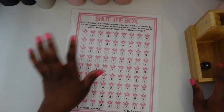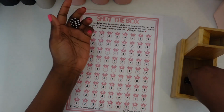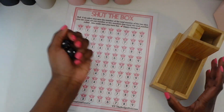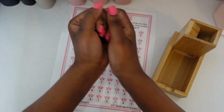Y'all know how much I love Shut the Box. It's been a minute since we played, y'all. We haven't played Shut the Box since before May 5th, because we had finished it, and I needed to get another one. Alright, wish me luck, y'all. Wish me luck. Be good.